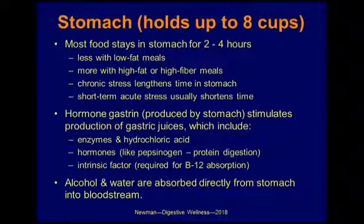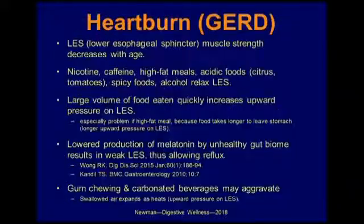And then to be reminded that the alcohol and water that we ingest gets absorbed directly from the stomach, and that's why the effect of alcohol is so quick, okay? But the other components in our diet take a bit longer and need to go down further on the train track.